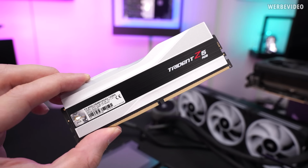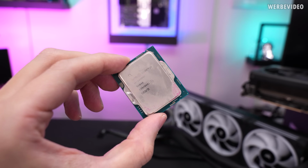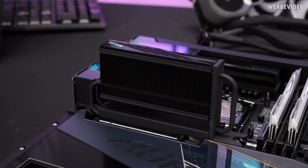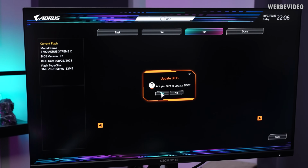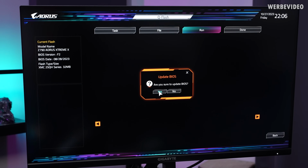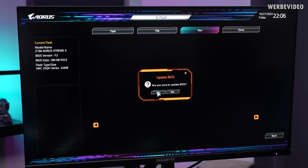So I will equip it with the 8000 megatransfers sticks and also our 14900K. Since we're running a Gen 5 SSD in there and we also have this big heatsink included, might as well also use it. Before we continue with anything else, we will first update the BIOS, because you can see on the top left, the version the board came with was F2, which is quite old, and I'm going to update this to the most recent version.